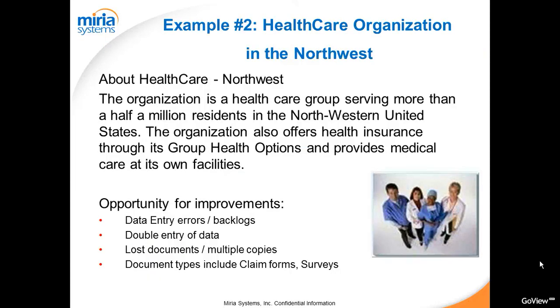Another example is a healthcare organization. In today's world, we're all familiar with the signing of the HIPAA forms and handing over driver's licenses. These are all due to new regulations. So here we're talking about a healthcare organization. They had data entry errors and backlogs. They had entry errors, double entry.